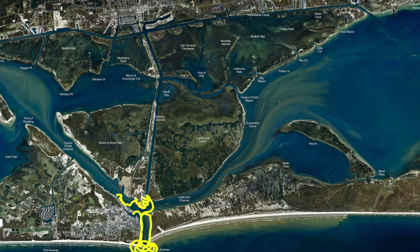I like it when it's either a slow incoming or slow outgoing. If that current is ripping too hard in either direction, it makes it a little bit tougher, but there's still a lot of good fish all around Port A right now.